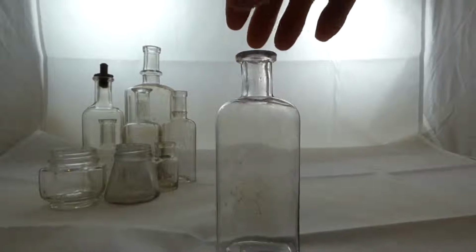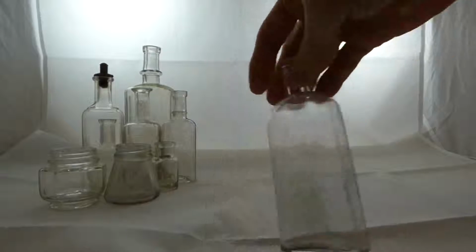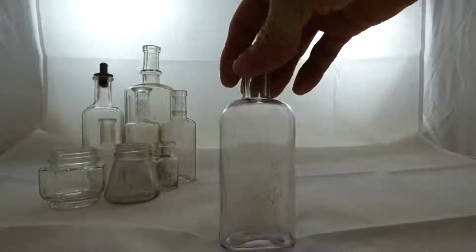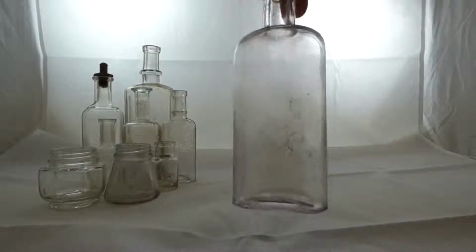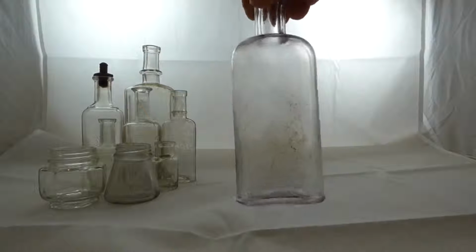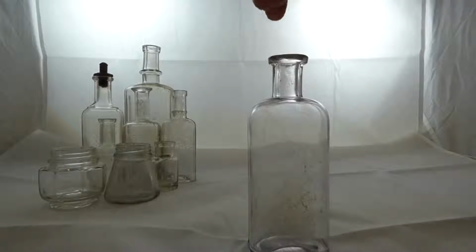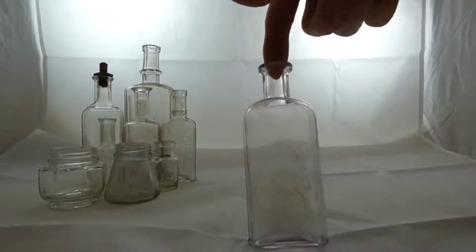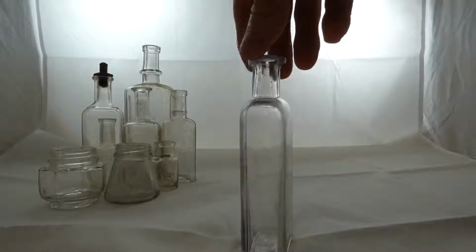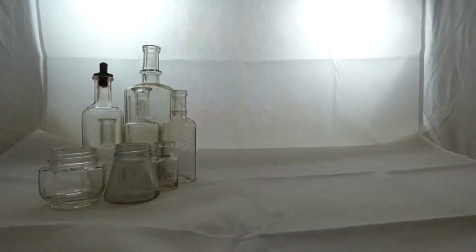And this is an older oval medicine. Has the manufacturer mark on the bottom. And it's turning slightly pink already. It's probably hard to see. The base, you can see it a little bit in the base there. If I left it out longer, you'd definitely see it, but we're not going to go there. This one's 1890s, whereas the other one I just showed you is probably early 1900s.